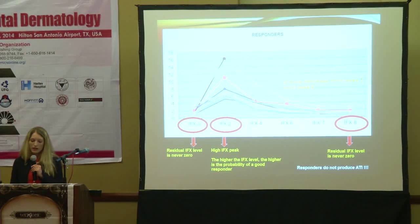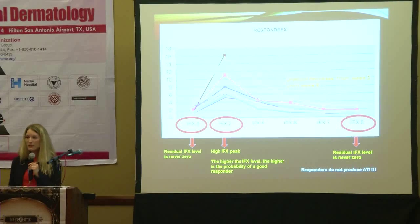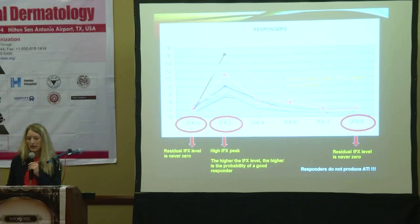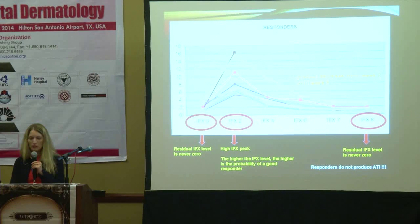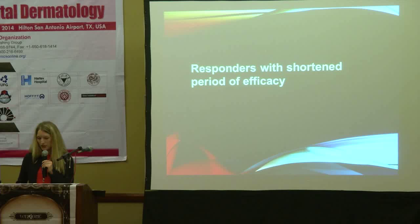In week 2, we see something we call the infliximab peak, because that's when the drug level is the highest, and these patients have really high infliximab peaks in week 2, and then we see the gradual decrease from week 2 until week 8, and these patients do not produce antibodies to infliximab, so this treatment is safe for them, and our recommendation is to continue with the treatment without changes.